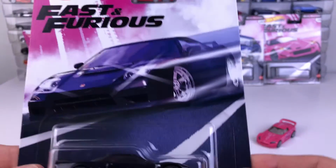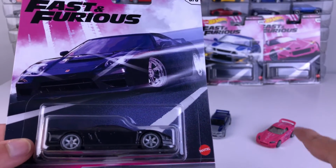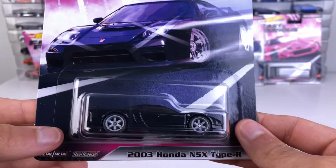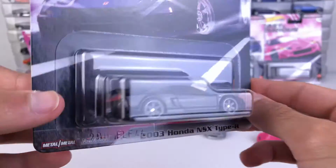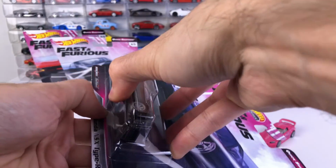Looks stunning. There were a couple of errors that had this card art with the Honda S2000. However, we must have gotten a batch that was already fixed. Oh, this is super exciting to open this one. This looks absolutely great.